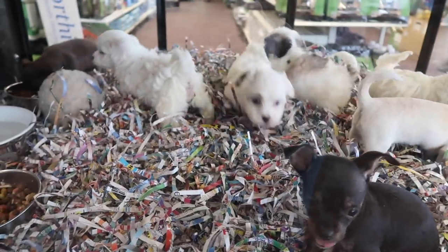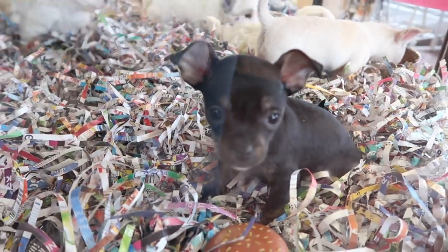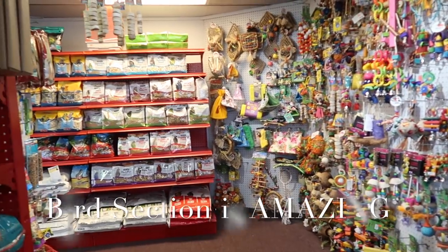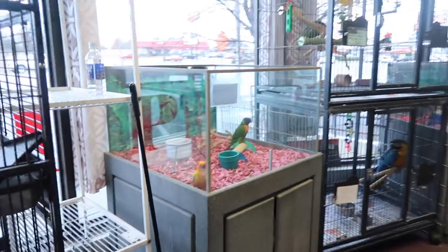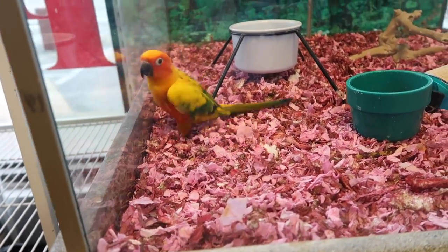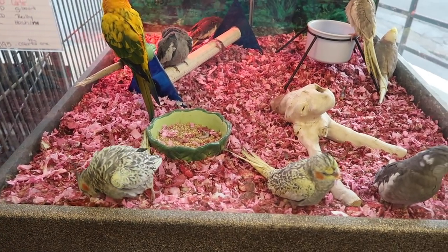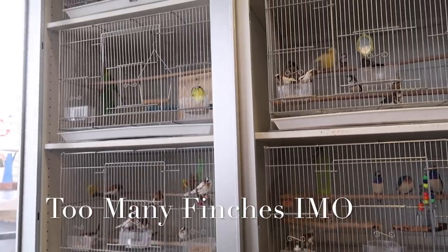If only they stayed this small. Milo did. Hi, babies. Oh man, they're precious. Oh, they're so cute. Oh man, he's beautiful, isn't he? Oh, so pretty.